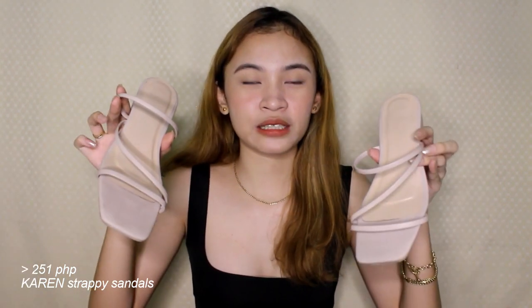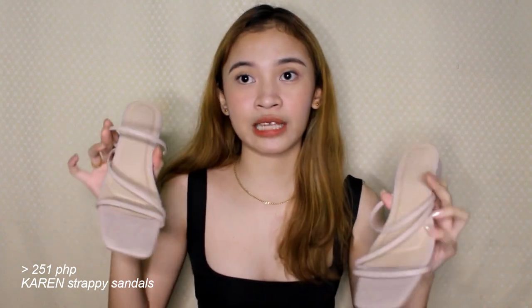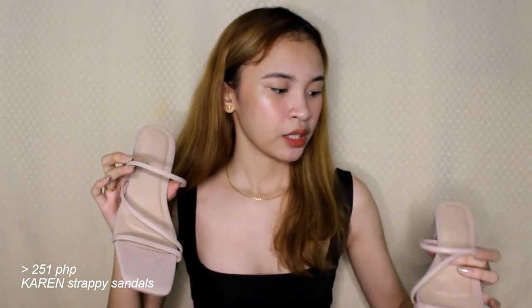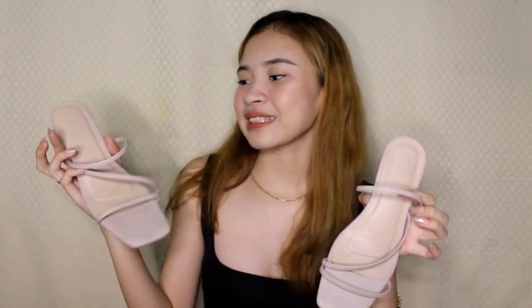So, eto, I got 2 pair of sandals. These are strappy sandals na sobrang trendy. So, very versatile like niya. I got mine in bone, yung color niya, bone. Oo. Sobrang ganda ng, ano niya, very unique yung color niya. It's not your typical nude, it's not your typical white. So, ayan, very classy din siya. It makes your feet look sexy.